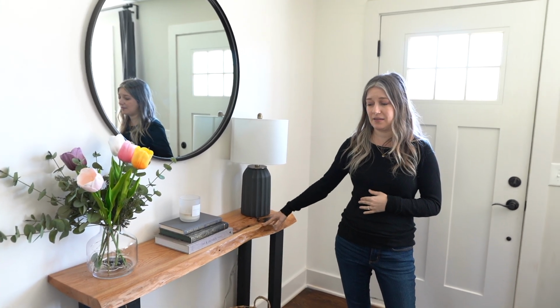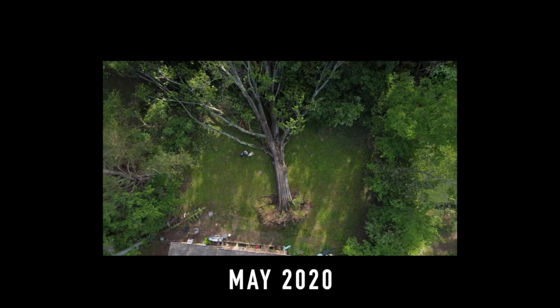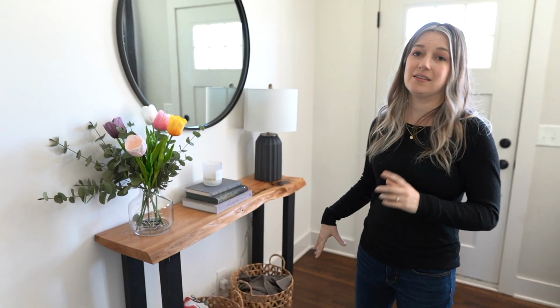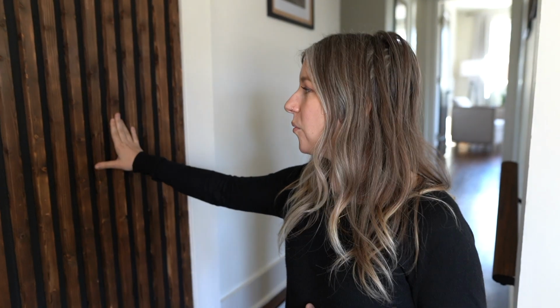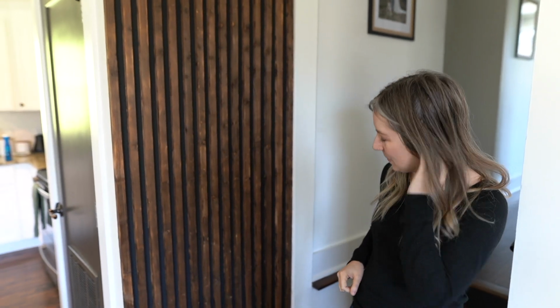We still have quite a bit more work, a lot of dreaming left to do in this open area, but we have at least got a head start anyways on this entryway. And we have a video on how Justin made this table and kind of redid this entryway. He built this beautiful table from the tree that fell in our backyard, and we're gonna have that video linked up here for you guys to check that out. Before we even got into this area, we technically started off decorating this space by adding this really cool slat wall over here. So we have another video on how we did this slat wall, so that's also gonna be linked up here for you guys. A lot of videos coming your way.